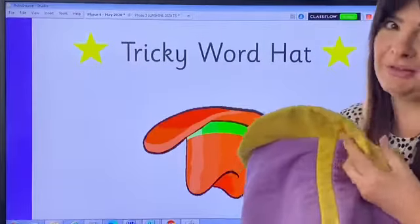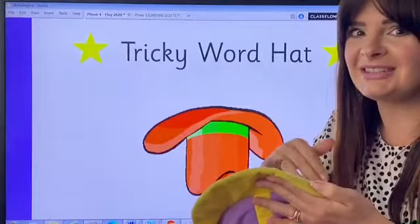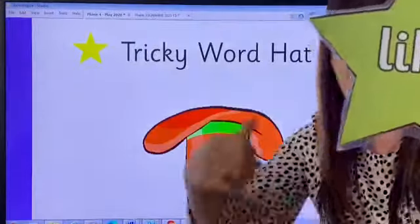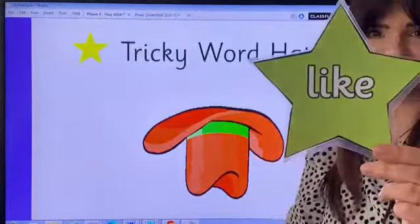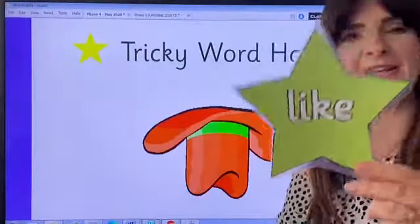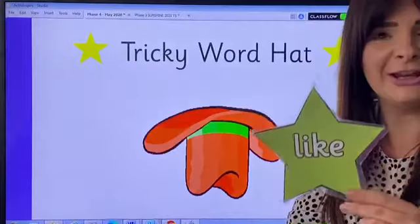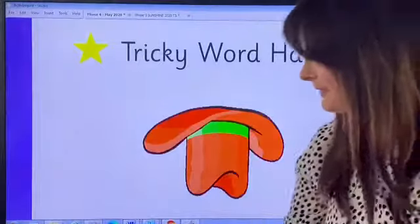Are you ready? There is another one, of course. Izzy wizzy, let's get busy. What's the tricky word today? Like. Can you say it with me? Like. And again, like. I like learning tricky words. I like this tricky word. I like learning to read. This word is like. Well done.